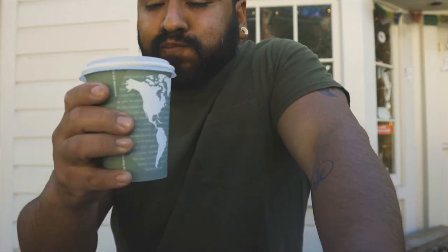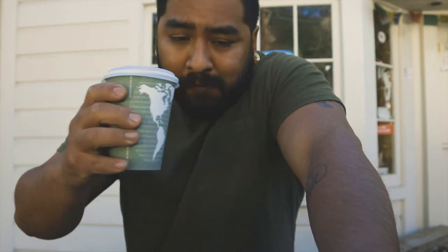Okay, we're here. First I had to stop and get some cup of coffee and some delicious banana bread. So once I'm done eating this, we'll start walking around, show you guys around. It's a really small town, very quiet. I kind of already scoped it out, but I'm excited to show you guys. I'm still hot.